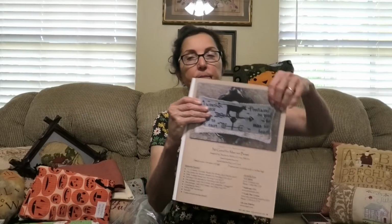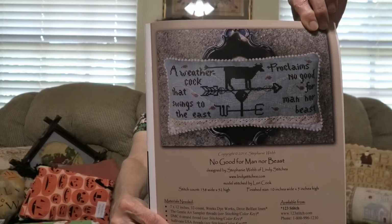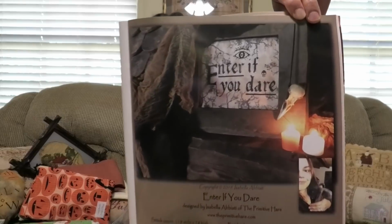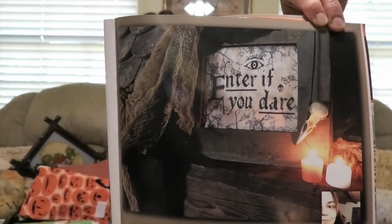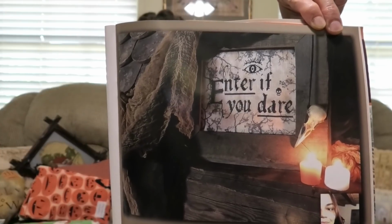Next is No Good for Man or Beast by Stephanie Webb. So this is last year's Punch Needle and Primitive Stitcher, by the way. This year's I have not received yet. Hopefully soon. And then this is Enter If You Dare by Isabella Abbiati, the Primitive Hare. This is done on Dark Spell, which I showed you on my last video, which the cross-stitch cupboard has a few pieces of. Nice, right?